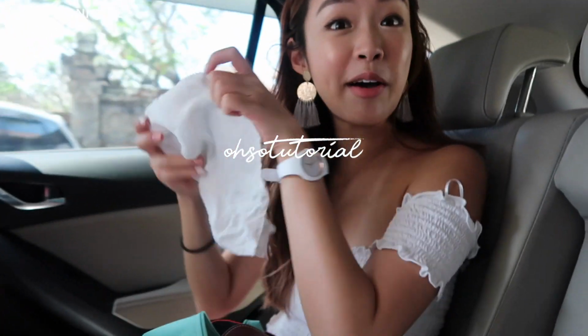Okay. Watch me wipe my hands. So first, we want to take a wet towel. Very cool, slightly below room temperature, and then you just wipe your hands. Wow. Oh, thank you. It's a tutorial.